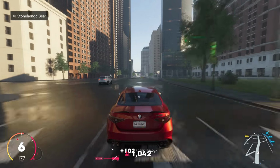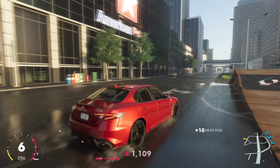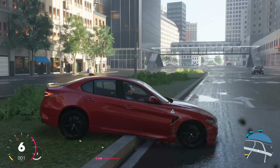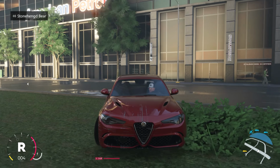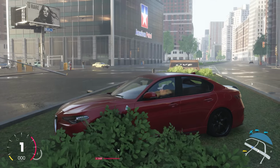Here we are. American Patrol, which has nothing to do with the actual real building, but we'll just go with it. They have a Star Ogre's coffee, it's all we need. Schmag's favorite restaurant.